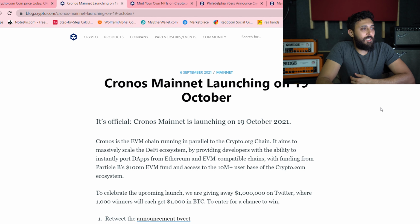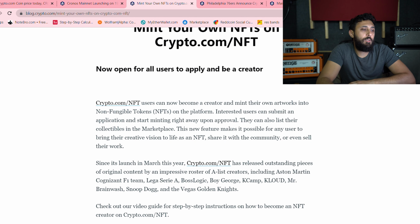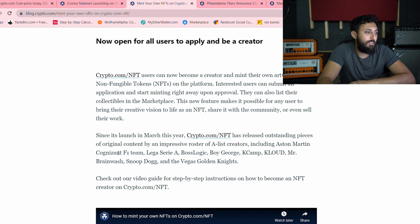And then here's the next thing that they're going to be doing, which is still pretty big: they're going to allow you to mint your own NFTs on crypto.com. So they're trying to tackle the OpenSea market, and they got some pretty big names in it. I mean, they had the Formula One team Aston Martin, they had Boy George, Boss Logic, Snoop Dogg, and the Vegas Golden Knights. Oh, I didn't even know that happened, but it's happening. And that's pretty crazy because now they're locking down sports teams.